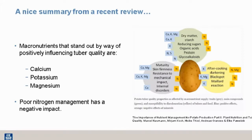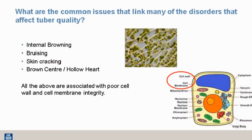But if we think in terms of what common issues link through to many of those disorders that were just described, in terms of particularly skin finish, internal bruising, internal browning, cracking, brown centre, hollow heart, all disorders that have been highlighted when it comes to tuber quality, what is it that links them and is a common thread through all of those? Well, that's fairly straightforward, and that's having a very good cell wall and membrane in that tuber. That's the thing, I think, that links all of them.